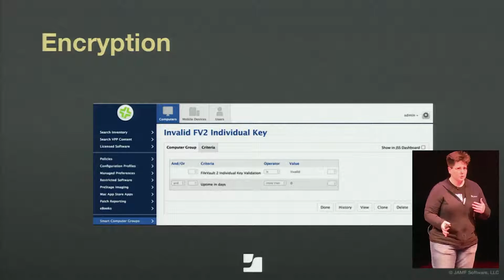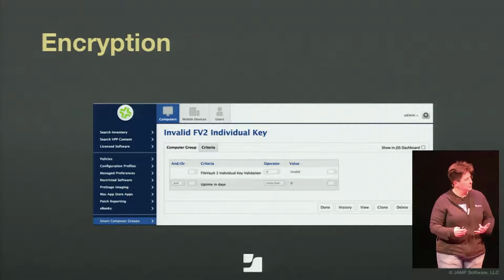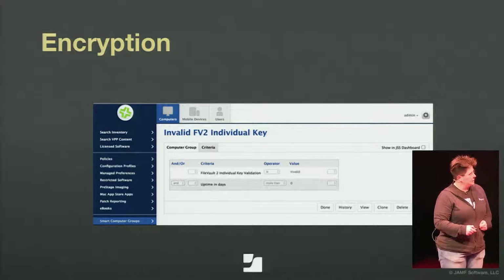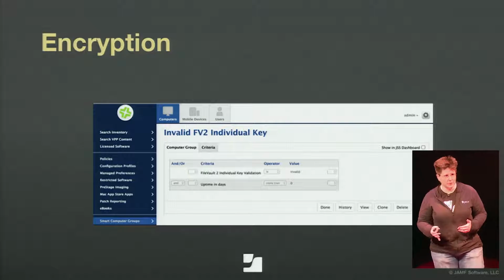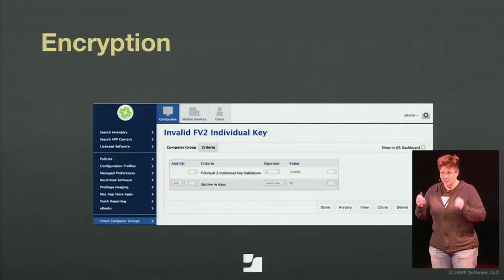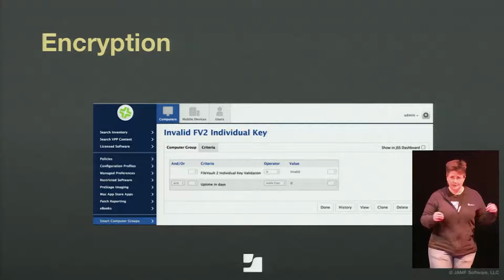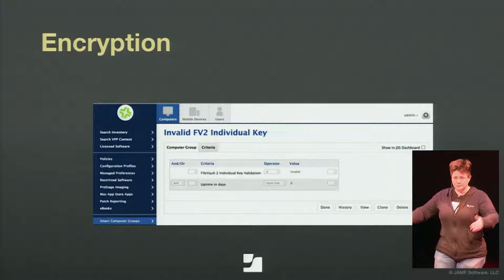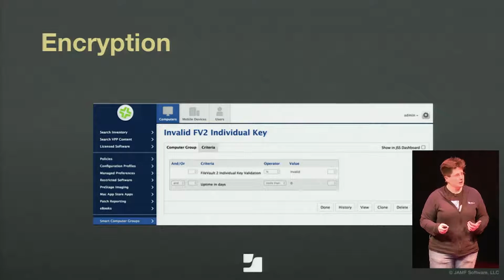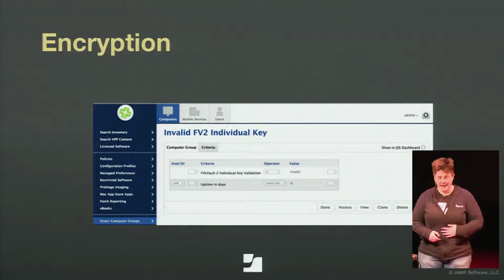Individual key validation. Of course, we have options about what kind of encryption key we're going to use in our clients, individual or institutional key. We can validate that individual key. And there's an interesting little note here about uptime. Periodically, we will see computers that have been up for an extended amount of time falsely report that they do not have a valid individual key. So we can group that together by way of an extension attribute that's available on Jamf Nation: how long have you been up? That's quite a while. So if you start falling into the group of invalid or unknown key validation, then maybe I need to just restart you, and then everything works again. So that's an added feature there.